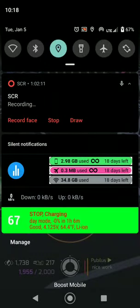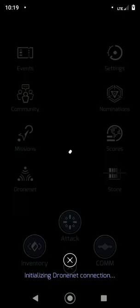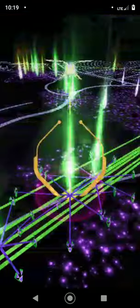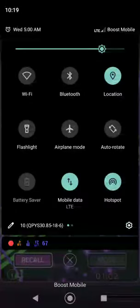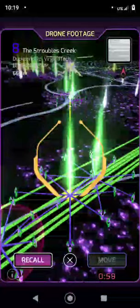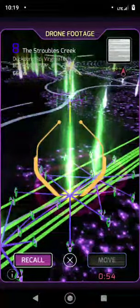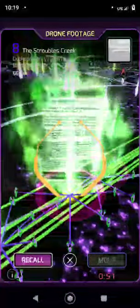Screen recording, it's at 67% right now, still charging. So, yeah. That'll still be good for a while anyways. Because my phone is, you know, fine. Actually, since there's not many people around, I'm gonna go turn it off. Because it's not a whole lot of people around as I thought it would be. So, it's, you know, not really. Oh, it's 50 seconds before I have to move it.